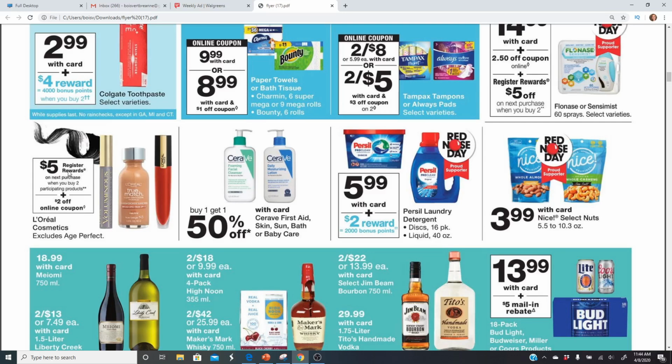L'Oreal, $5 register reward when you buy 2. And a $2 off digital coupon. L'Oreal is quite expensive. I think most of their products are about $9 each, so just keep that in mind. Persil and the discs are on sale $5.99 and get a $2 bonus. So I think you just buy 1 and you get 2,000 points back. So final cost would be $3.99. Not a bad deal. We did have $2 off coupons from the current Sunday's paper, I believe. So that could be for an even better deal. We'll have to check if we have any digital coupons still for the Persil or what the expiration date would be on that one.